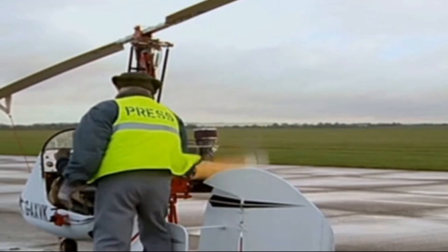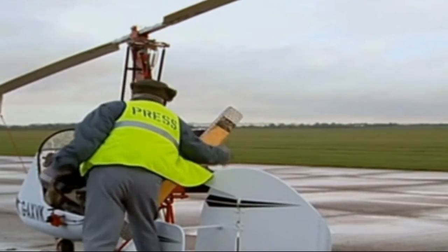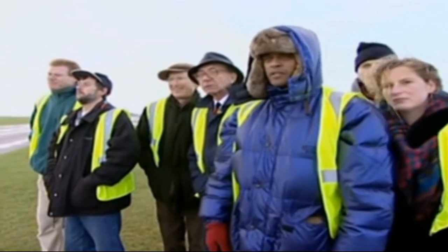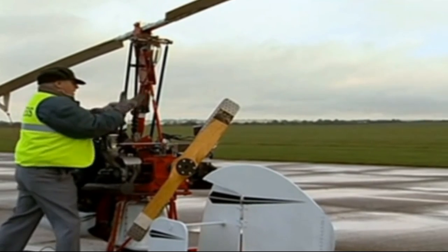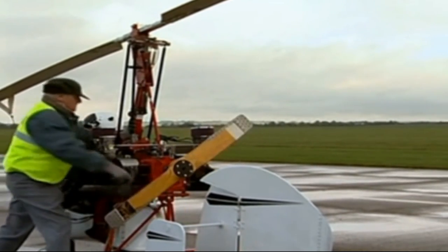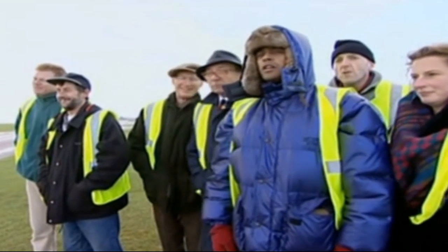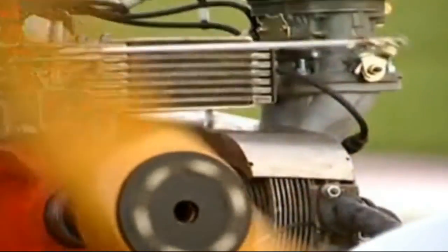Excellent. Strapped in for the second time, Tony can only hope that VK's engine doesn't fail again. It's going to work. No, it's not. Yes, it is. I've got a good feeling. Think it's going to work? False start there, Jerry. It's cold. It'll go. Cold like the rest of us. Try pulling out the choke. Oh, there she goes. Come on.